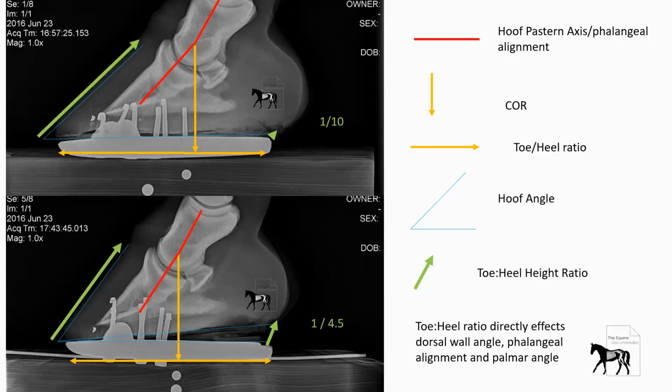So there's a lot of question about whether we should provide elevation, but if that hoof is where it is because of the lack of healthy caudal structures, then we have to address that toe to heel height ratio, don't we?